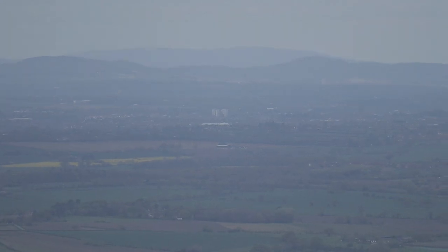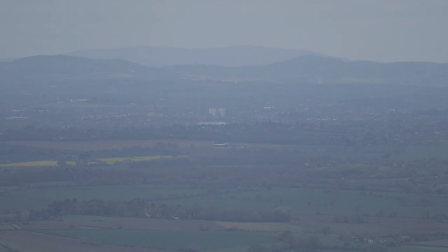Now some more tower blocks this time. Those are in the city of Worcester. They're actually quite close to Worcester Cathedral. I believe they're on the other side of the Severn, if memory serves. Perhaps somebody who lives in Worcester can help out with the name of those tower blocks. But they lie in Worcester.